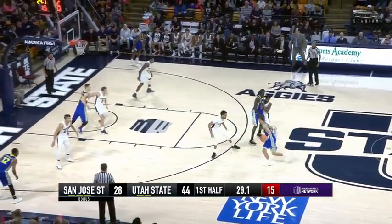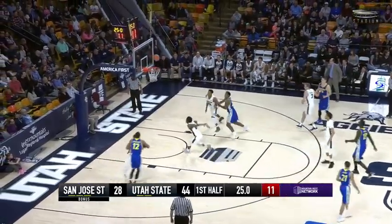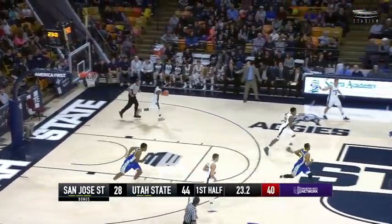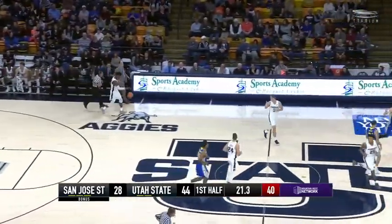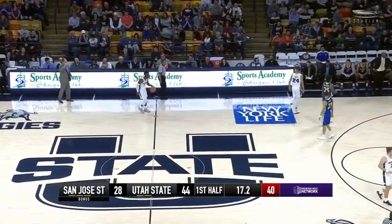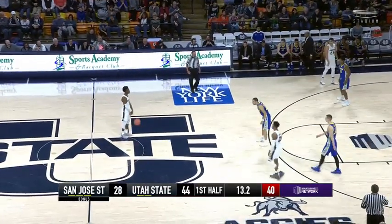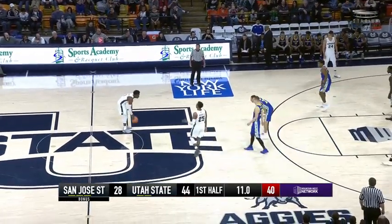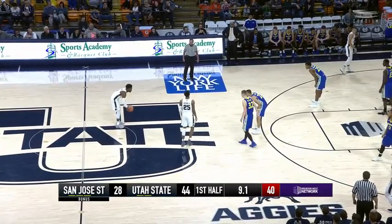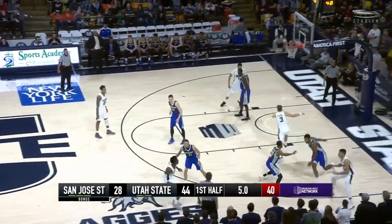Aggies have withstood a big run by San Jose State with one of their own. Barry straightaway three, that won't go. Kobe skies for the rebound. Aggies have the ball and the last shot of the first half if they decide to keep it. Kobe crossing the timeline, getting some signals from Coach Duryea. 12 seconds left, 10 seconds, 9, 8. Here we go. Kobe starting the offense.